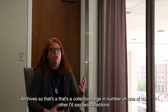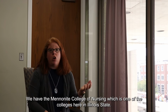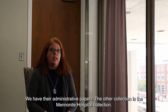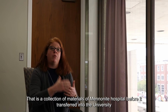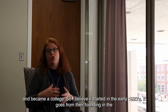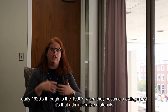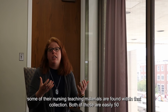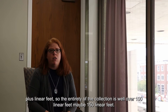Another, I'd say two collections that make one, is the Mennonite collection. We've got two Mennonite nursing collections. We have the Mennonite College of Nursing, which is one of the colleges here at Illinois State, and we have their administrative papers. The other is the Mennonite Hospital Collection, materials from Mennonite Hospital before it transferred into the university and became a college. I believe it started in the early 1920s and goes through to the 1990s when they became a college. It's administrative material, and some of their nursing teaching materials are found within that collection. Both of those are easily 50 plus linear feet, so the entirety is well over 100 linear feet, maybe 150 linear feet.